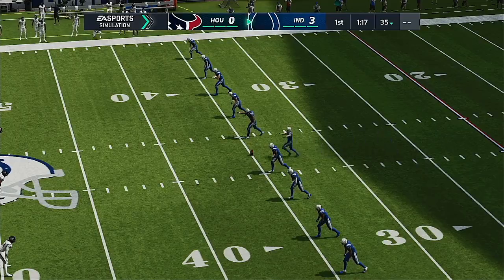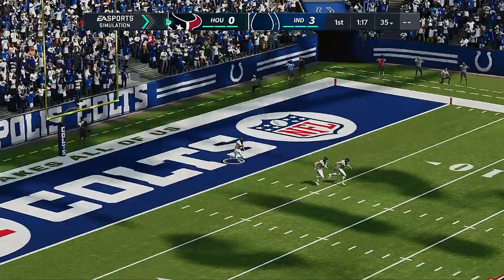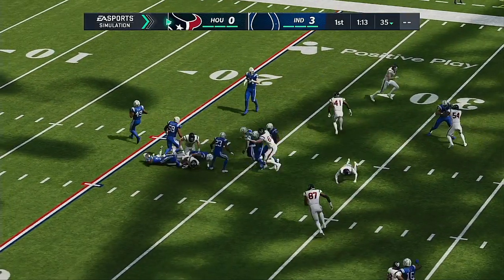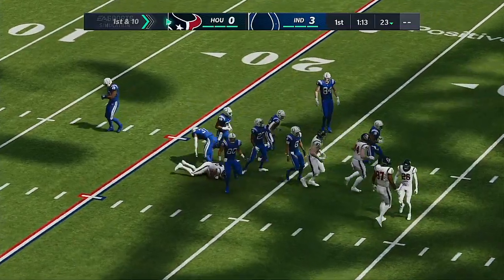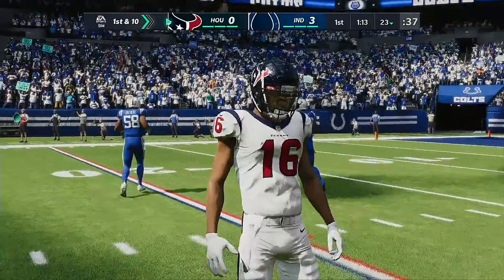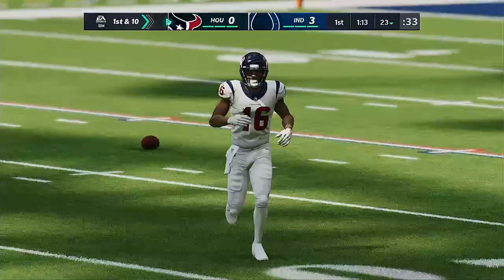Set now to kick this one away, and off it goes. Fielded a couple yards into the end zone, and ultimately cannot get this out to the 25-yard line as he's dropped at the 23. The Texans back out there and ready to go. 23-yard line.